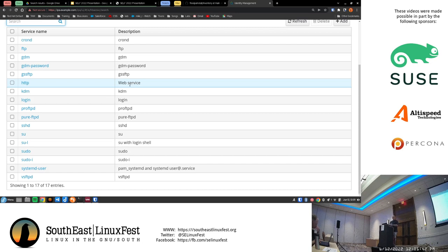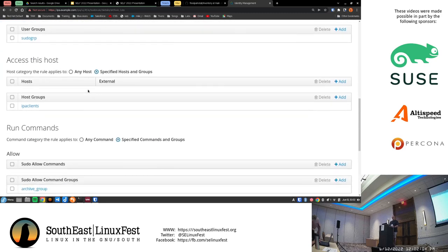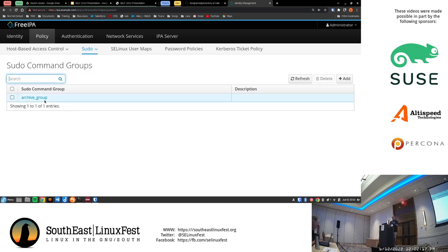So if you've got a third-party application you want someone to use, and just that application, you can add it here for them. Service group, like it says, is a group of all the services that these people are allowed to use. Sudo, FTP, web services, which is one of the ones I created. Sudo rules, my archive rule. Probably seen these a lot of times. What commands are allowed to do sudo with: less, unzip, zip, and command groups, archive group.